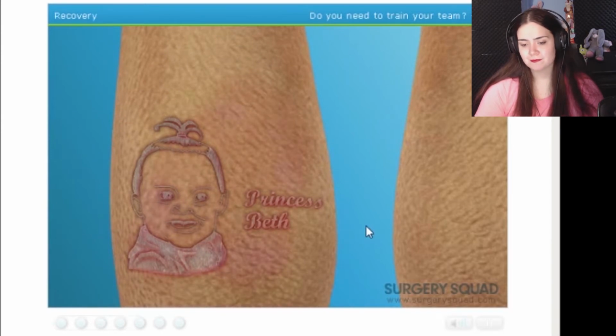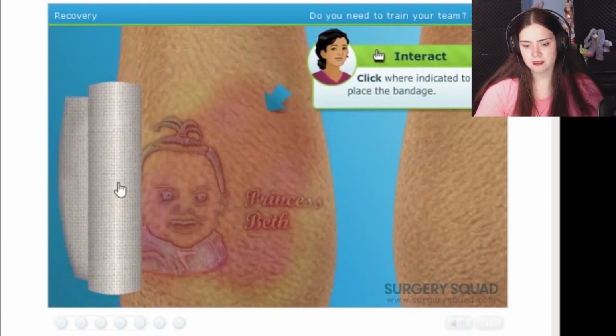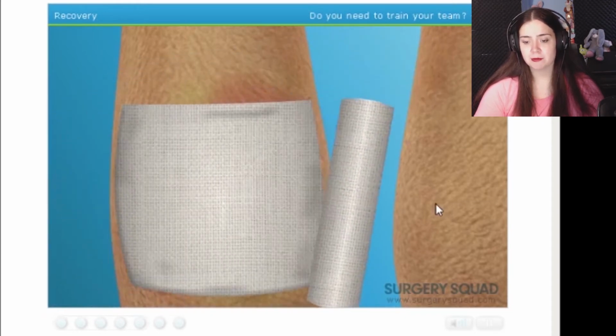Immediately after each treatment, the tattoo may feel sunburned, and it is extremely important to keep it covered until it heals. If our patient fails to do this, both his recovery and the results of the treatments may be negatively affected. Roll the bandage over the treated area. I can do that. The tattoo's already improved.